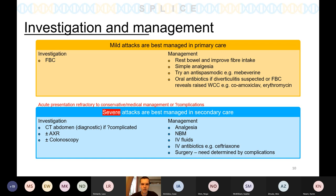Do I think it's worth you learning these drugs that I've listed here? Yeah, if you can be bothered. So mebeverine is an antispasmodic that will work as an analgesic by relaxing the muscle of the bowel. And I'm not sure if these antibiotics I've listed here are still in vogue, but it's worth knowing. It seems obvious that for diverticulitis, i.e. inflammation and infection of the bowel, you will give antibiotics. I'd say it's more worthwhile knowing the principles rather than the specific drugs here.